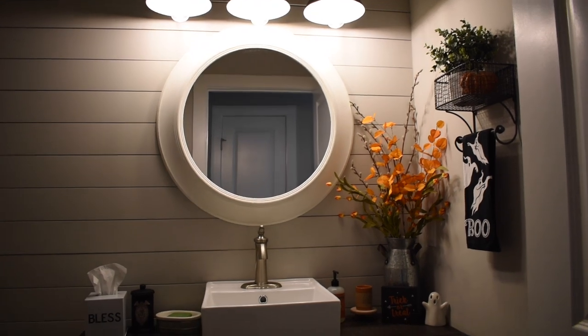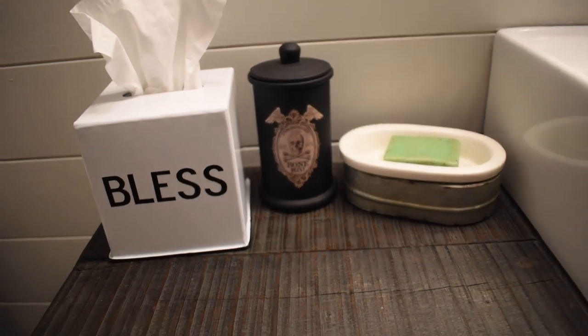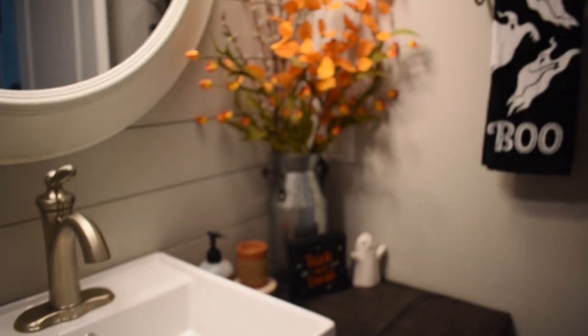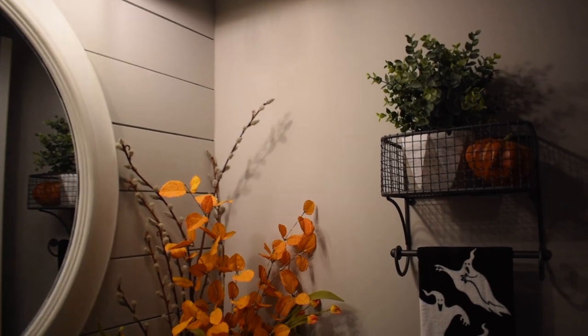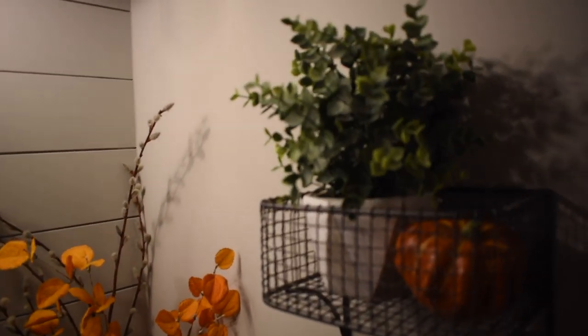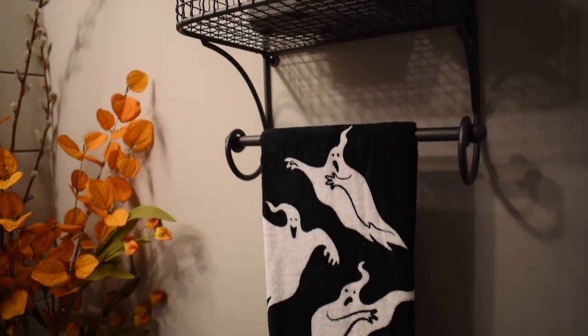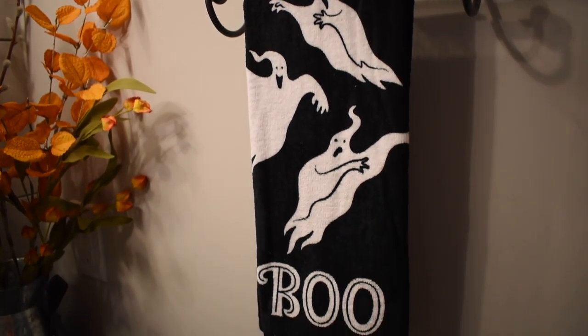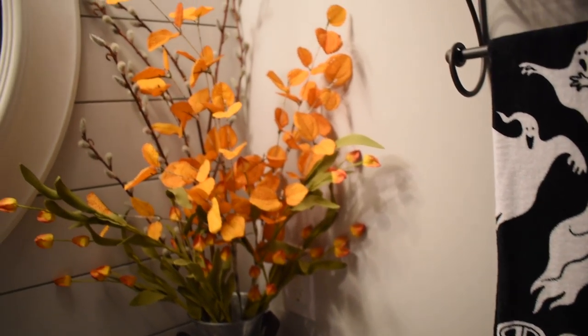I always add some holiday touches into our half bath downstairs. So I added that little bone dust jar there. And then on the other side, I kept some of the same stuff that I had for my fall decor. The greenery up there, the pumpkin. I did add a Halloween hand towel because that's just a lot of fun. And then I added the little ghost there and the trick or treat sign.